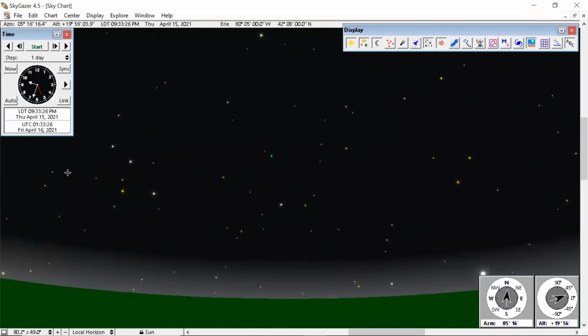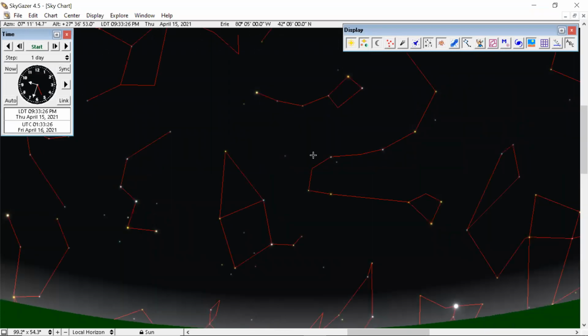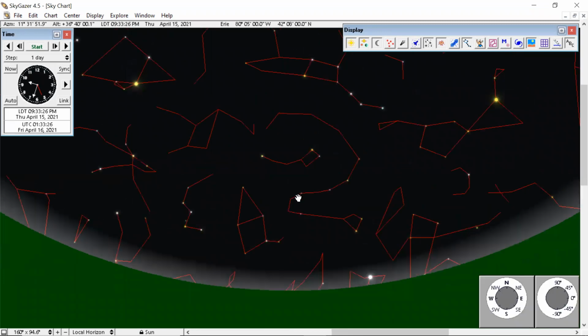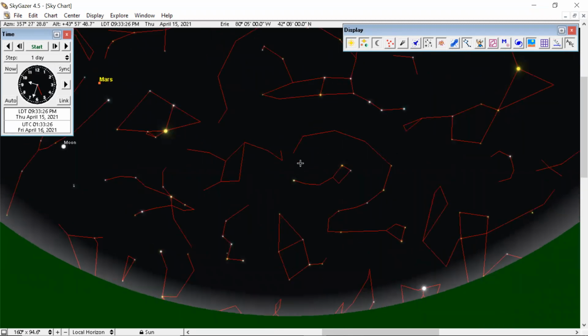Let's move to the northern sky. We're always trying to keep track of where the Big Dipper is. And right now, the Big Dipper is up very high. This is only about 9:30 at night. Big Dipper is up very high in the sky. And as you can see, the Little Dipper is down lower underneath the Big Dipper. Here we have Polaris, our North Star.